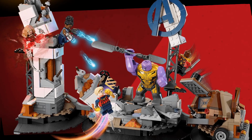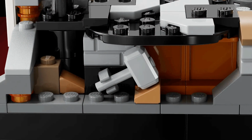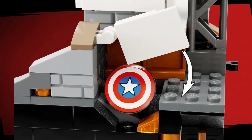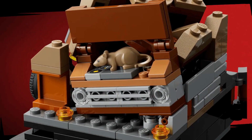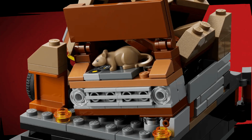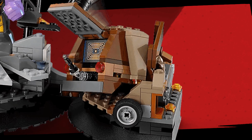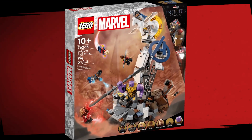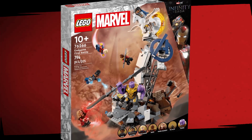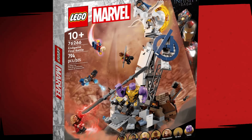There's some cool Easter eggs included here as well, where you can find Thor's hammer hidden in this set. You can find Cap's shield as well, and then also the rat that let Ant-Man out of the quantum realm, which is really cool, included with the van there. So I do like that quite a bit. There's some cool Easter eggs packed into this set. It's a nice compact one as well for the price here, and the figure selection may be a bit lackluster, but still, if you haven't got these characters, I would definitely say it's worth picking up.